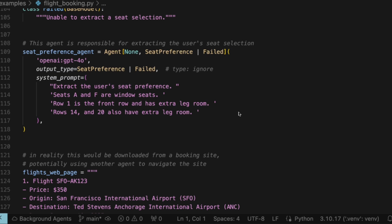Let's look at its system prompt. It's loaded with the specific context about the seats, which ones are windows, which rows have extra legroom. This is knowledge that the search agent doesn't need. By creating a specialized agent, we keep our concerns separate. Each agent is an expert in its one task, which makes the whole system more powerful and easier to manage.